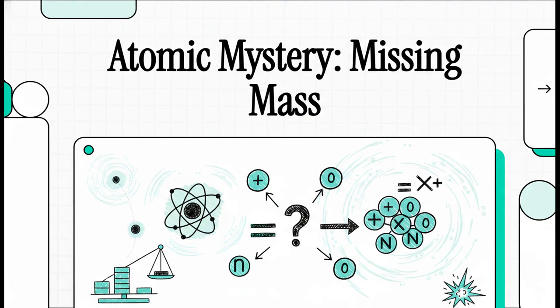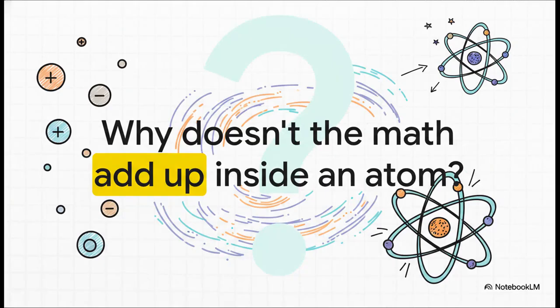Today, we're diving into a puzzle at the very heart of matter. We're going to a place where, believe it or not, 1 plus 1 just doesn't seem to equal 2, and where the basic math we all learn in school kinda falls apart. I mean, this is a question that completely baffled scientists for years.